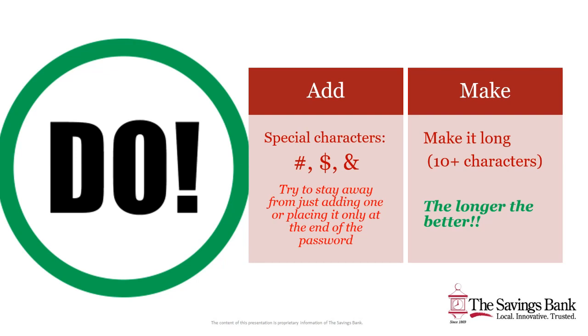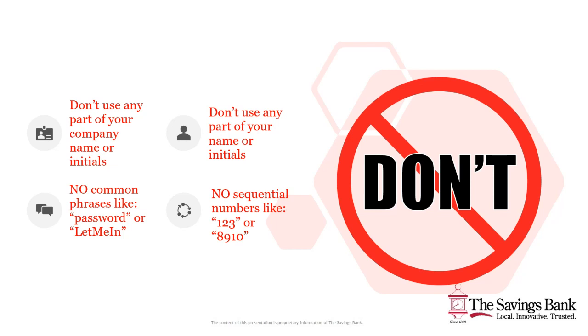You also want to make it long. I would suggest 10 or more characters. The longer, the better. Now, keep in mind, some applications will limit how many characters you can have or how few characters you can have. So you have to stay within that. But if there's no explicit directions, make it long and use some special characters. Now, you don't want to use any part of your company name or its initials. You don't want to use any of your name or your initials or even a loved one, a loved animal's name or any of their initials. You don't want to use any common phrases or words like the word password or be clever and type in let me in. No sequential numbers like 123 or 8910 for the number 10.